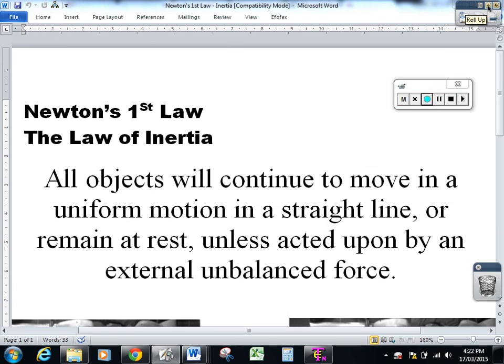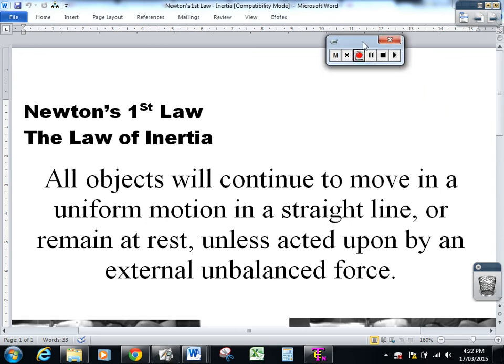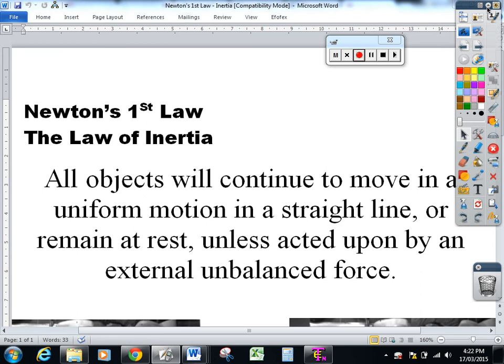Okay, welcome. We are about to do Newton's first law, which is also called the law of inertia. Now, Newton said that all objects will continue to move in uniform motion in a straight line or remain at rest unless acted upon by an external, unbalanced force. So let's have a look at the elements of this.